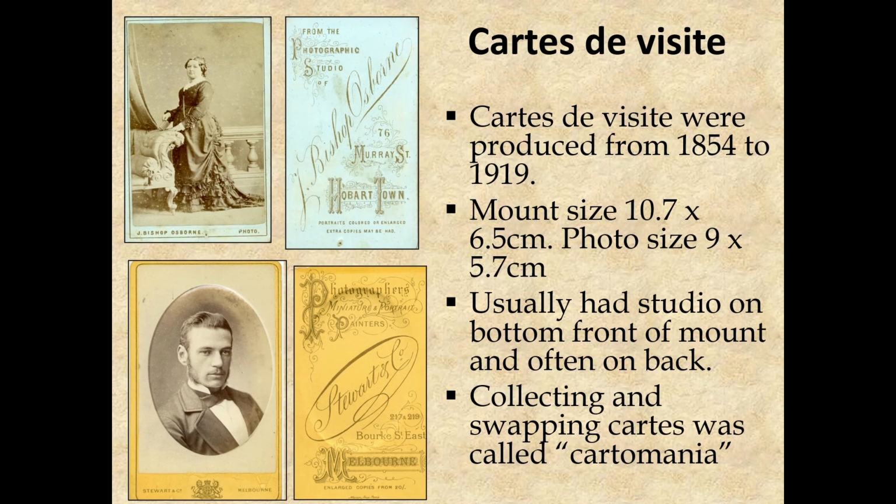So you might have a family album and there'd be some famous person, and it doesn't mean you were related to them. It's just that people might have swapped or purchased those. So you can see here that they are getting more elaborate advertising for the studio on the back of the cards. So Bishop Osborne in Hobart Town, and then Stewart and Co in Melbourne, they were very prolific producers of these. So yes, that collecting of these little photos was called cartomania. And of course, people in England would have them taken, or people in Australia, and then that's sent to families back home, that sort of thing.